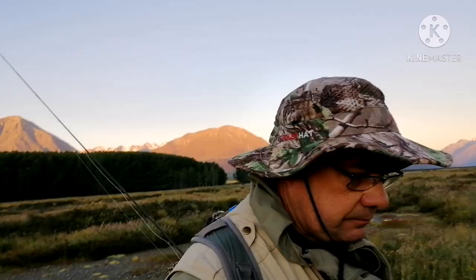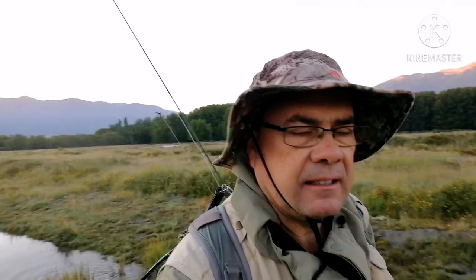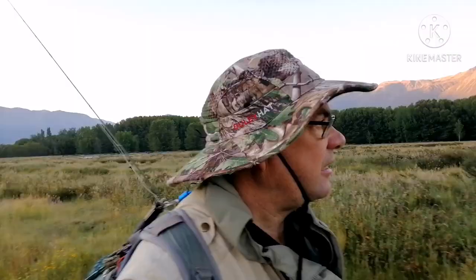I do have one of Steve's bits of kit. And that is, I've got Steve's locator beacon in my bag. He bought an EPIRB a little while ago. Electronic locator, personal locator beacon. It's a nice peace of mind actually just to have it on board.